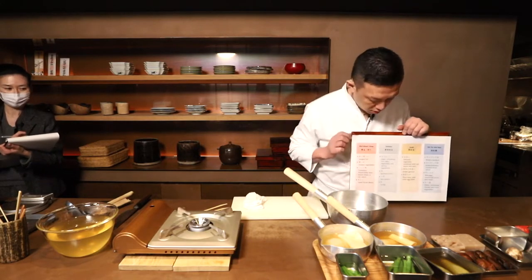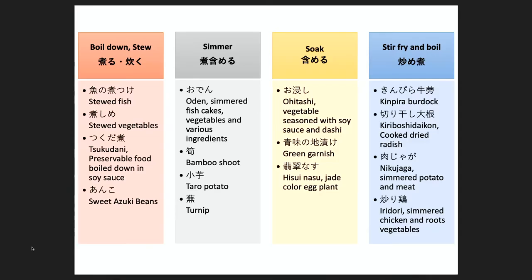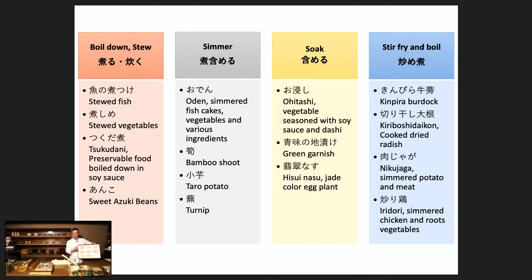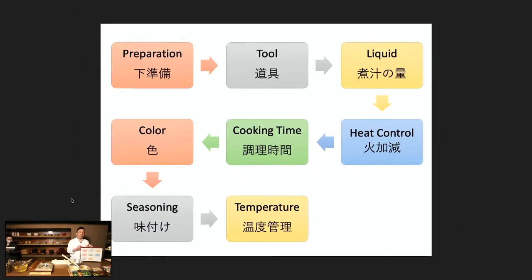So let's go back. And now that I've walked you through the four categories, before I jump into the actual cooking, I'd like to introduce to you the processes of stewing or boiling and simmering.